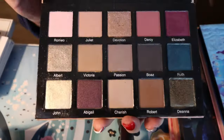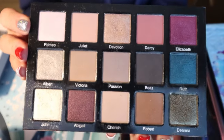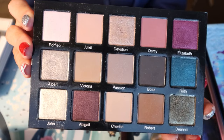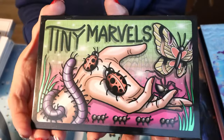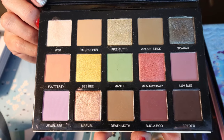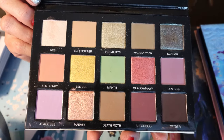I also have the Enduring Love palette, and I like this neutral palette. First of all, it's cool tone, and we've got a twist. This blue shimmer, beautiful. The shimmers in this are really nice. I mean, the mattes are really nice as well. I do find myself reaching for this palette a lot. And then I have the Tiny Marvels from Mel Thompson, who unfortunately passed away, and I really like this palette. I just used this the other day, and the formula is really nice. And it's just a palette that I don't see myself parting with.